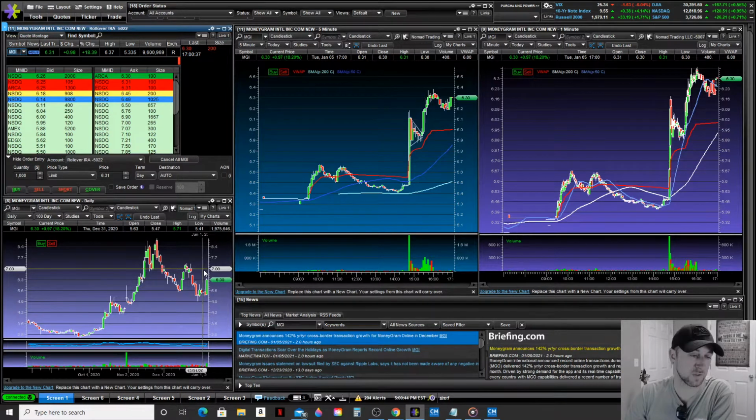It's been starting to curl, I guess you could say, on the daily chart. Not really, but it did find some support there, and found a decent bottom right here. So at this point, with the news that it's up 142% year over year transaction growth, to me that's a pretty solid headline, a pretty solid news alert. So I would be watching this into tomorrow. It's one that I'm going to be watching into tomorrow anyway.